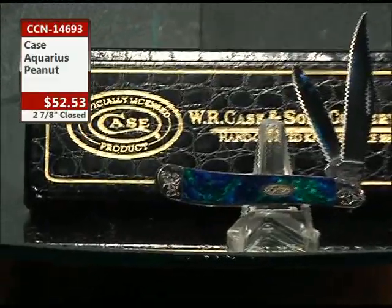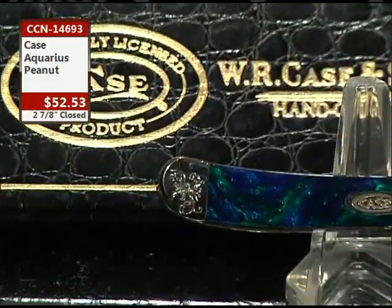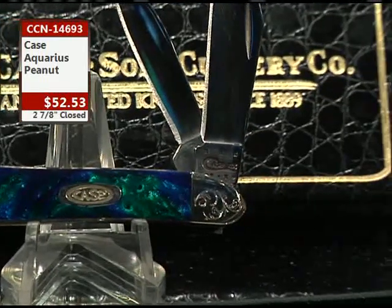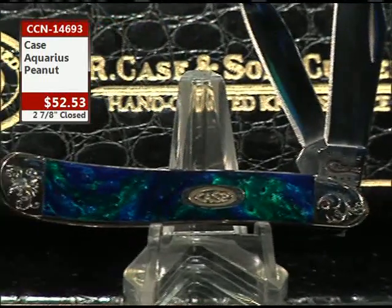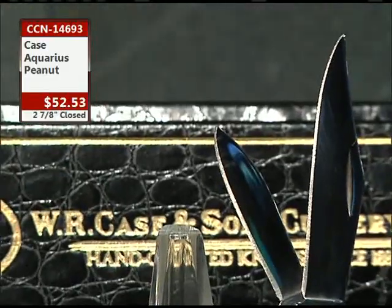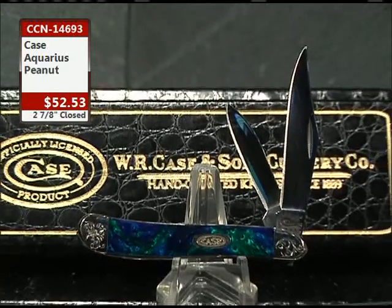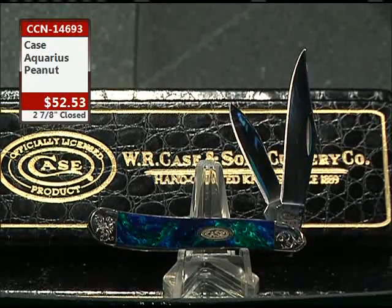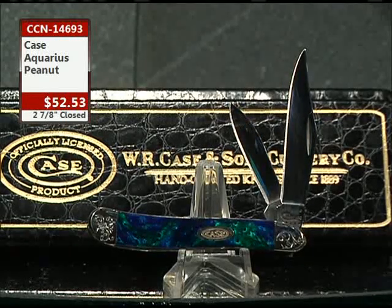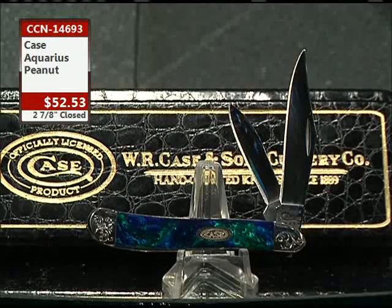Wow. Okay, so coming up on this second carousel, we have some highly collectible items here. This is your Case Aquarius Peanut with the scroll bolster. There were only 250 of these made in the world. We have 7 left. These also are stored in a special place here that we call the vault, inside the vault, inside the vault. And when they're gone, they're gone. 7 and gone, $52.53, 14693 item number.